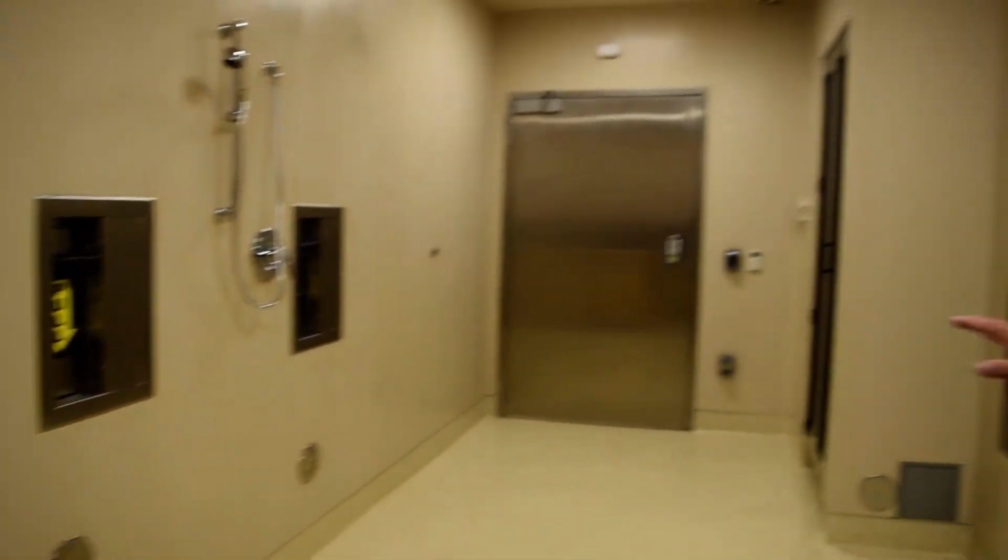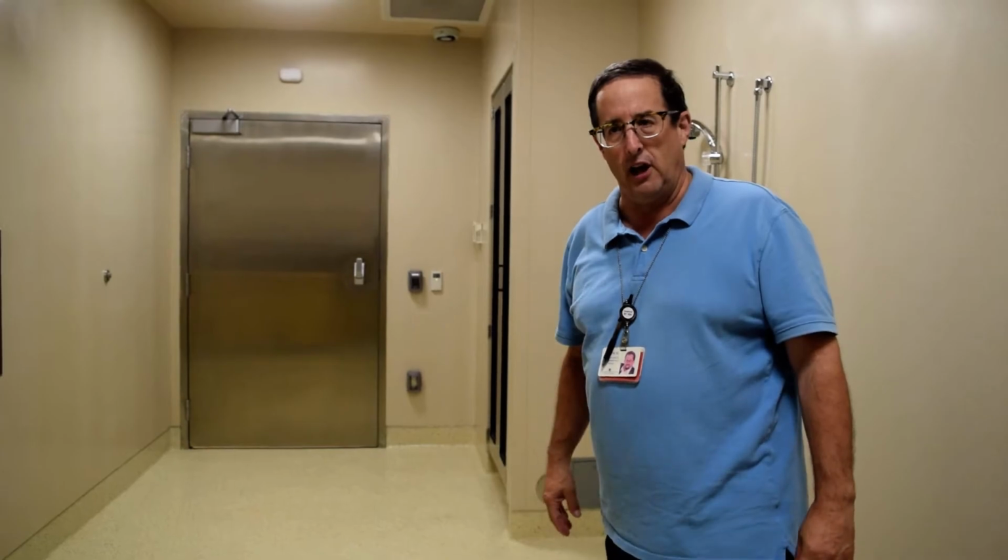The great thing about this particular setup, it's an underground storage tank, so none of the water that comes off the decontamination can make it into the sanitary sewer system. It's all contained underground, and then we would have the tank pumped out after it becomes full. We can monitor the tank levels in the security department, and we get notification at certain levels that this tank may begin to fill up.